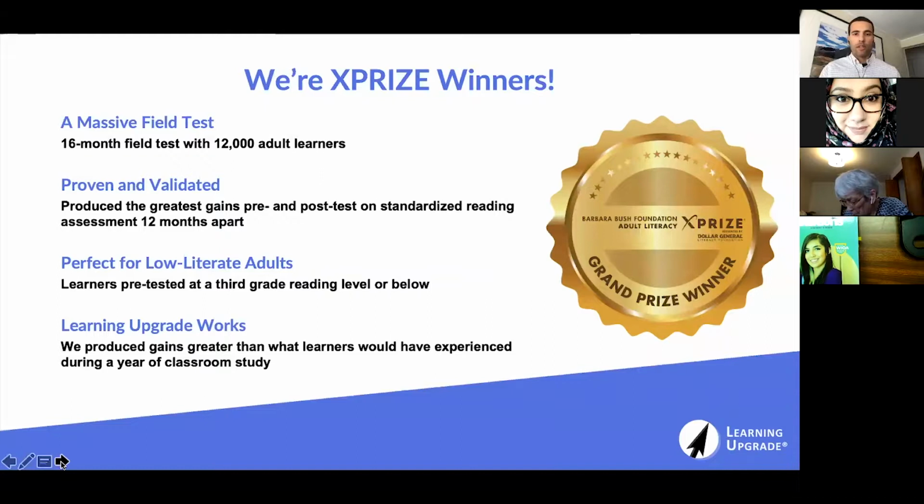Most importantly, not only were we able to get gains with those adult learners, but when they compared the groups that used Learning Upgrade versus the groups that didn't use Learning Upgrade, but were still in a classroom setting, the gains were greater than what the learners would have experienced just alone in a classroom setting. So that's really the start of what's been exponential growth and just explosive growth in adult education, especially in the last year. But this is something that started for us over the last 3 years.